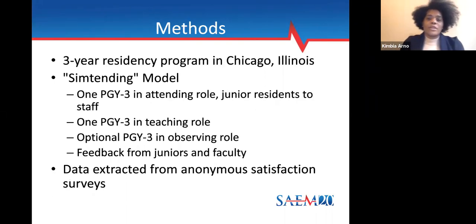So Rush is a 3-year residency program in Chicago, Illinois, and that's where we initiated this program. So the Simtending model, just to explain it a little bit, is typically a set of three groups with 3 PGY3s and typically 1 to 3 junior residents. Frequently, interns are paired with PGY3s, but sometimes second years will be paired with PGY3s as well. So in a typical group, you would have 1 PGY3 who's in the attending role with the junior resident staffing with that attending as though they were attending in the emergency department.